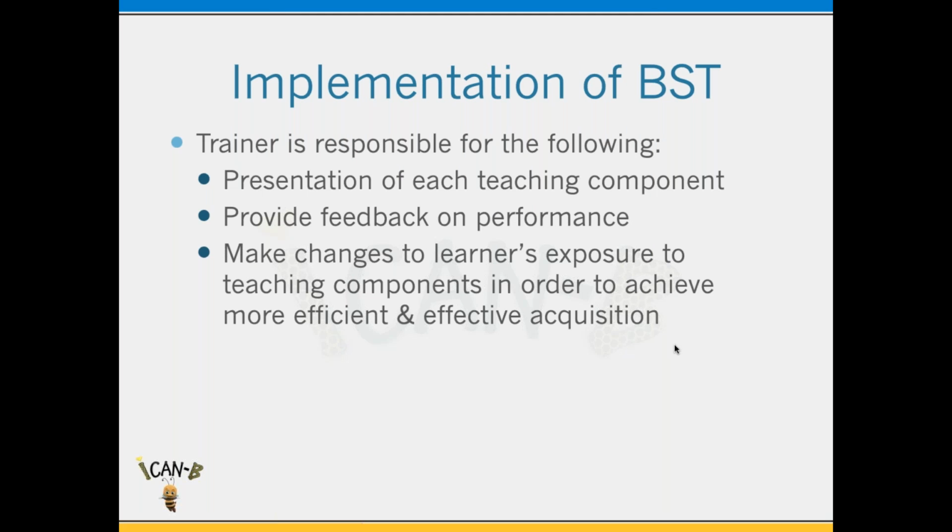So now when we talk about the implementation of BST, in the beginning, the trainer is responsible for a majority of the work. When you're starting to learn a new skill, you as a trainer are going to be doing a majority of the work because you want to be the one to demonstrate what is supposed to happen. Then the responsibility of the trainer is going to decrease as the learner is acquiring these skills. In the beginning, the trainer is going to present each of the teaching components. So if you have a BIP or a skill acquisition program, you as the trainer are going to be responsible for teaching each of these components using each of the steps that Dr. D had talked about before: written instructions, modeling, rehearsal, and feedback.